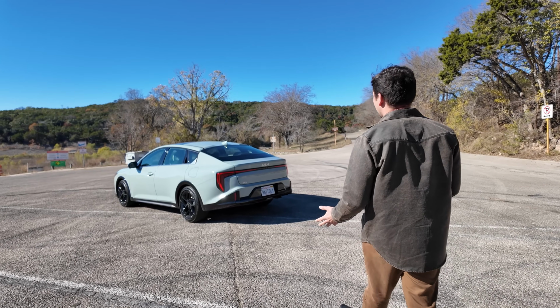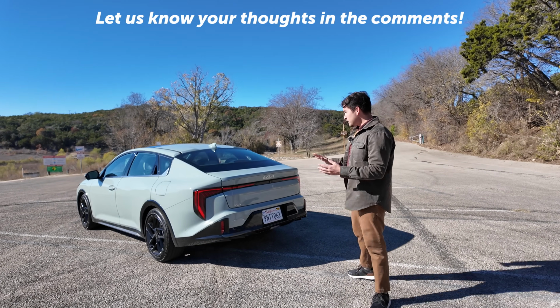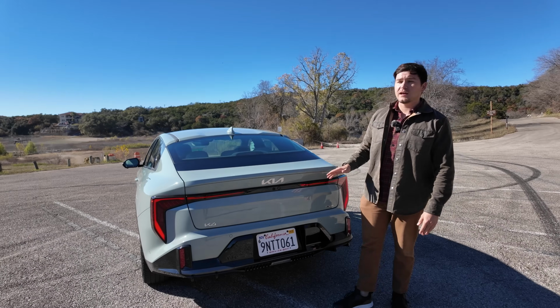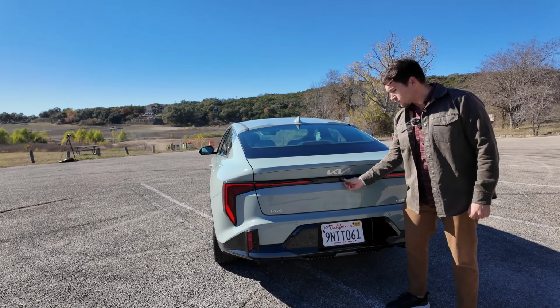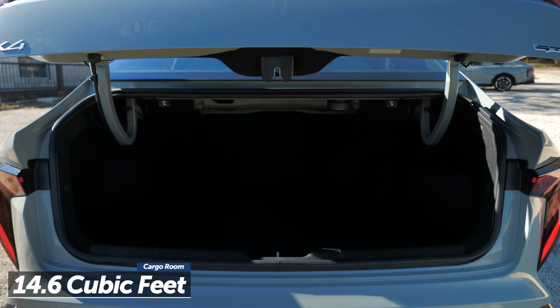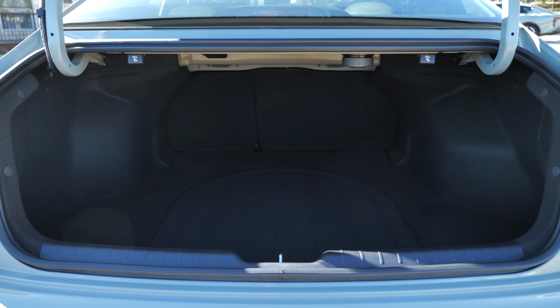I don't know about you guys, but I'm having a hard time finding an angle of this car that I don't like. Now, it does look like a liftback, but it is in fact a traditional sedan, and it actually comes standard with a smart trunk. So if you have, let's say, a baby in one arm, groceries in the other, and your key fob in the pocket, this trunk will automatically open on its own to reveal 14.6 cubic feet of space. It's not quite as much as the old Forte, but it is still near the top of the class.